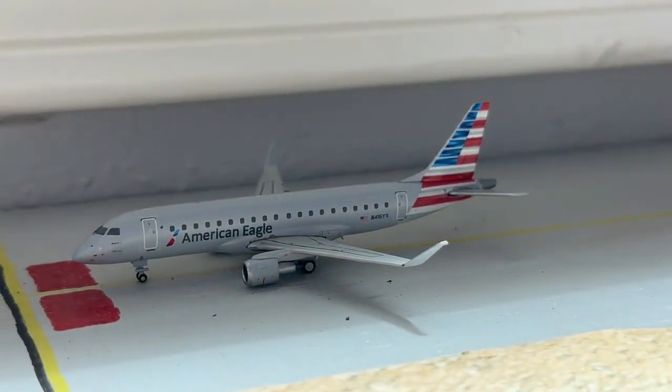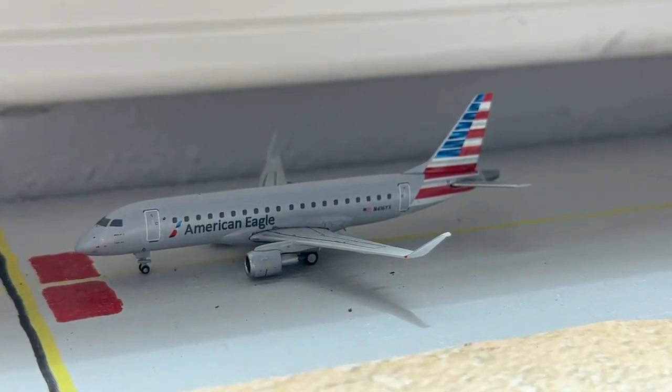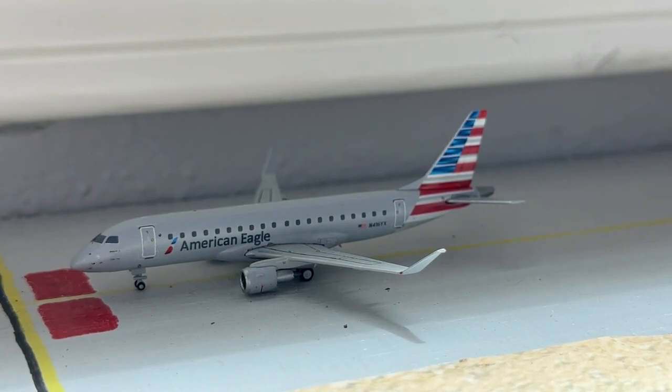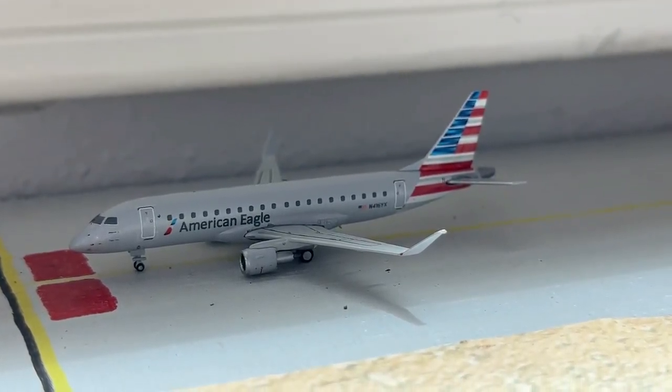Holding short of runway 08 is the American Eagle Embraer E175. This aircraft is currently making the non-stop service today, coming in from Austin-Bergstrom International Airport, and is going to be heading back out there. Austin's been a very successful flight for us as of late. I'm sorry, I just realized, oh, never mind. I was like, where's the Phoenix flight? The Phoenix flight's about to come up.